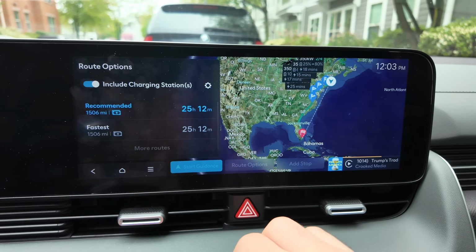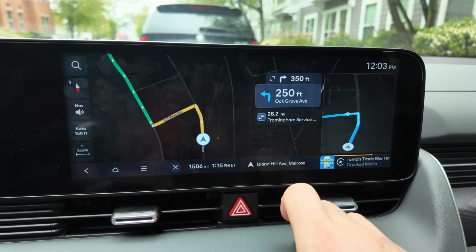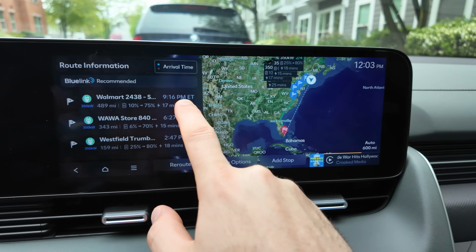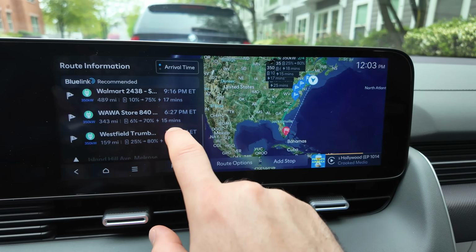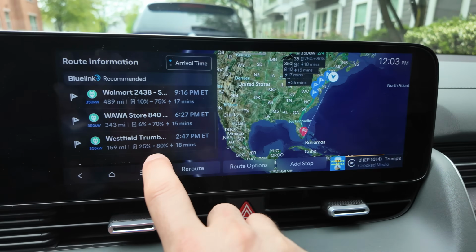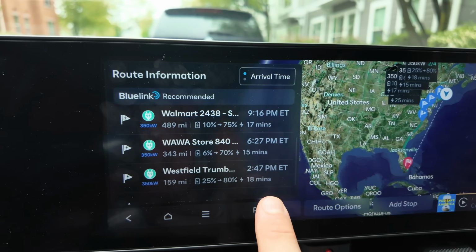Guidance will start now. Turn left onto Oak Grove Avenue and then turn right. Click on that and we'll see what charging stops it picked. So I can already tell looking at this, there's some EA stations in here. The Westfield Trumbull, that's EA. You can see here the charging times are much more accurate and more reflective of reality.